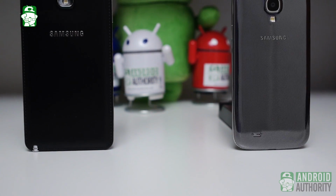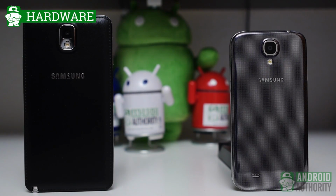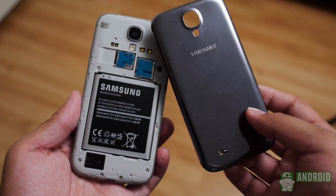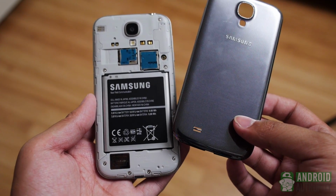I won't go into too much detail with the hardware here, as much of the core experience is the same between the two. The base 16GB of storage in the Galaxy S4 and 32GB for the Note 3 is expandable. The removable batteries allow for spares, which is always nice, though the larger 3200 mAh unit in the Note 3 makes for very impressive longevity.